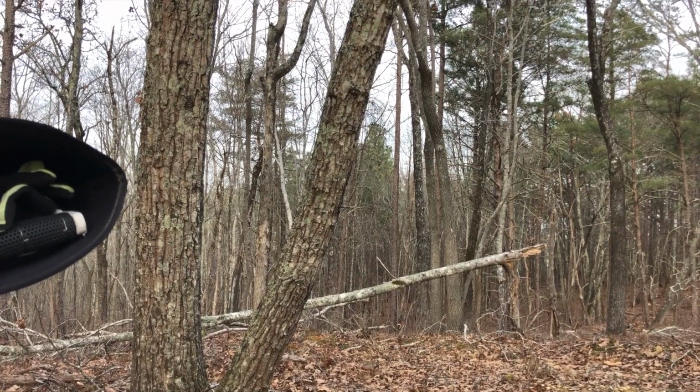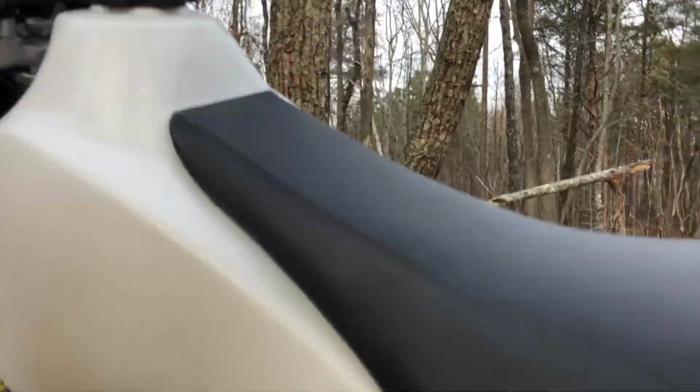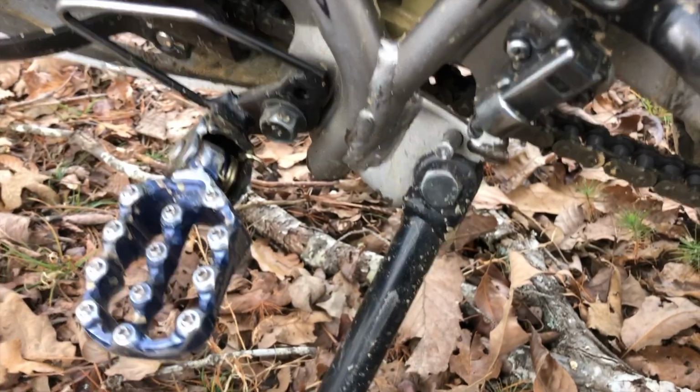Whoa. First time I've heard jet operations flying through the woods like that. Must be coming out of Anniston or something.